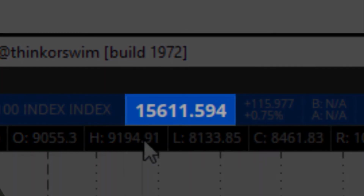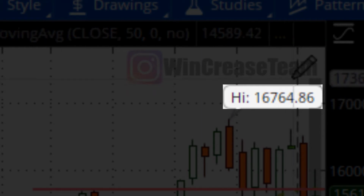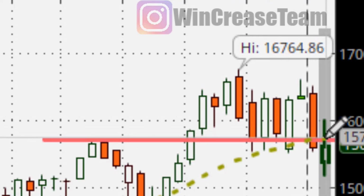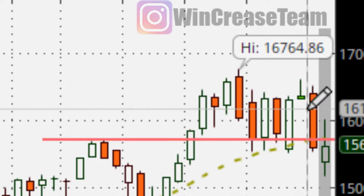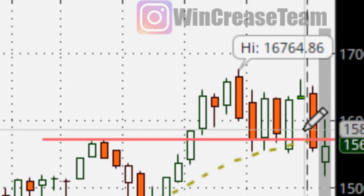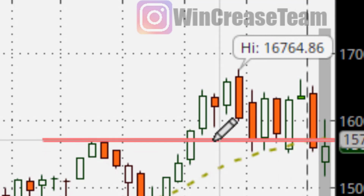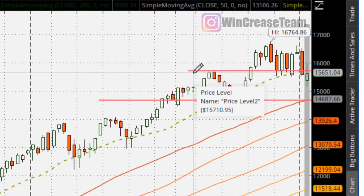Nasdaq closed at 15,611.59, record high 16,764.86, and we made a spinning top on this one as well, and it also closed below its 20-day moving average. We had a lot of choppy action going on back and forth here, huge volatility. We had that shooting star at that time, long red candle, and then we tried to go higher and it failed and it closed below before. So now we're below this line, our support that we had drawn before.